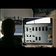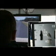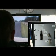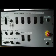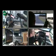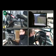Gears, lights, indicators, wipers, etc. are accessed from the control box to the right-hand side of the driver's position. The e-stop allows the operator to stop the vehicle quickly in an emergency. The command console seating position and all the vehicle controls are the same as the actual vehicle. This enables any competent driver to use the system with a minimum of training.